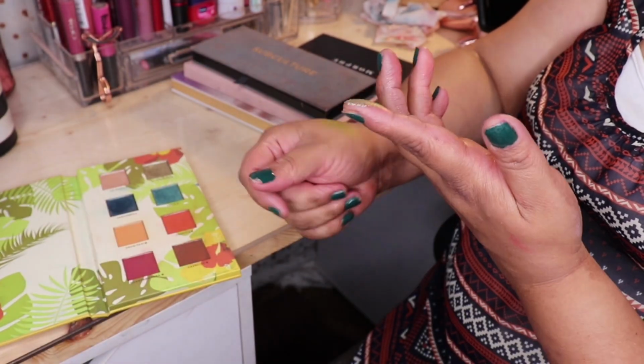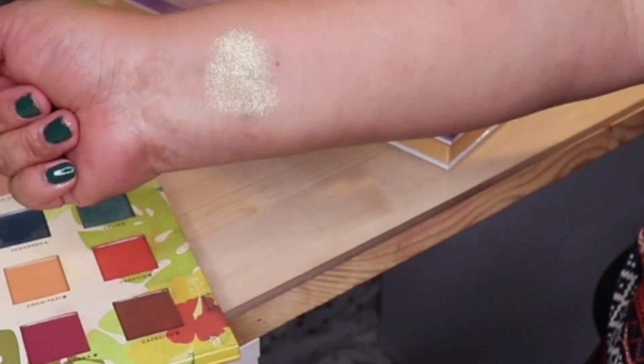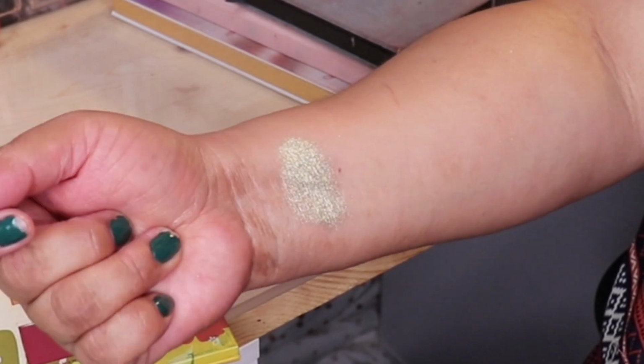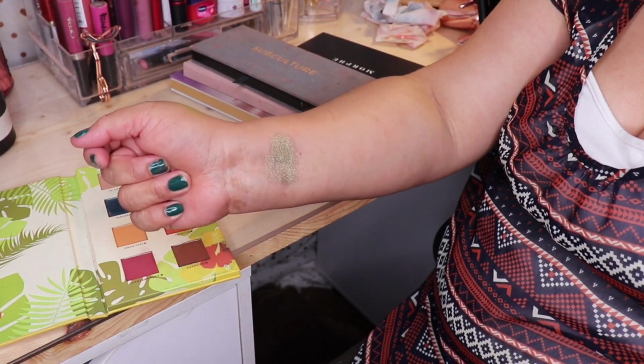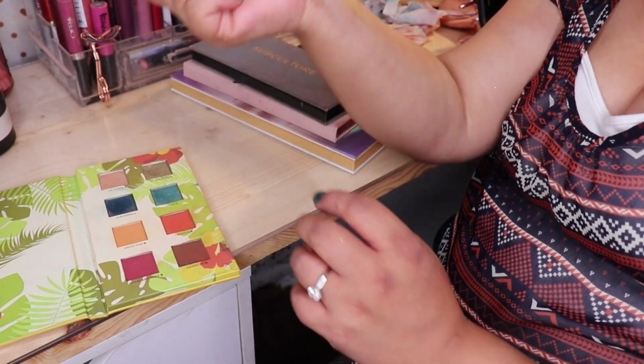It looks so good. Let me swatch it for you guys so you guys can see what I'm talking about. Look at that pigment on that. It's so reflective, so cool. That is my favorite shade of the whole palette. If I can just throw this on my lid every day and call it good, then that's what I would do.